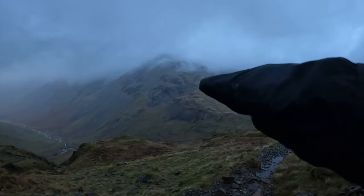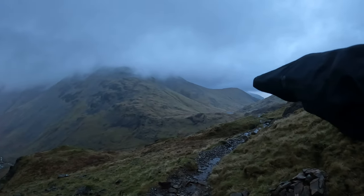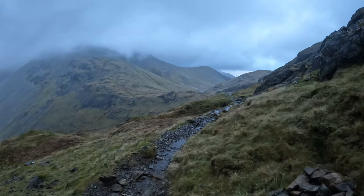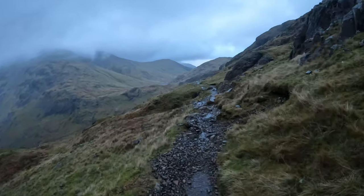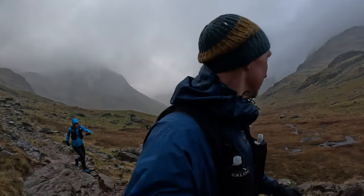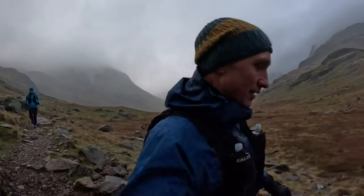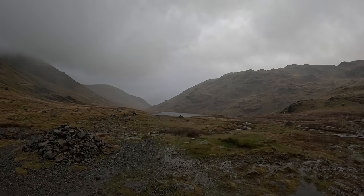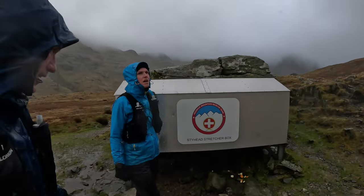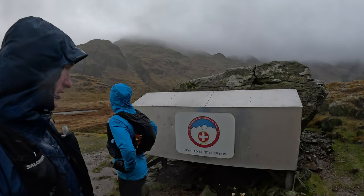Our next route is going to be up Great Gable here, over to Green Gable there, and then to Base Brown and back to Seatoller. And just ahead there is Styhead Tarn. Starting to rain again. Story of the day. Just about make out Styhead Tarn from here. And here is the famous stretcher box that I hope we'll never need.